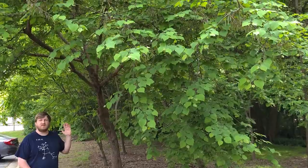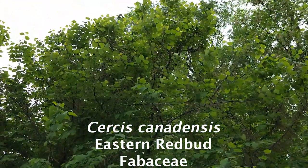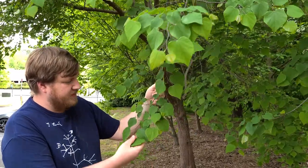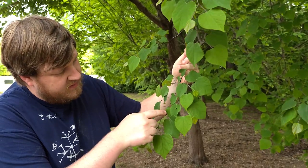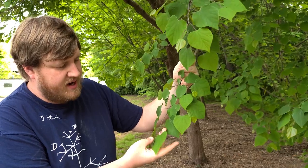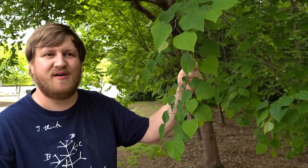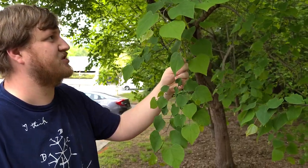Okay, so this is Cercis canadensis, also known as Eastern Redbud. This is in the Fabaceae family, and this happens to be the study species of my doctoral dissertation. It is characterized by having alternate cordate leaves. So you can see the alternate leaves as they come off one at a time. The leaves are cordately shaped, meaning they're shaped like hearts. There's a lot of cultivar names that have been produced, like Ace of Hearts and Hearts of Gold and all sorts of fun heart-themed names that have been given to some of these selections.